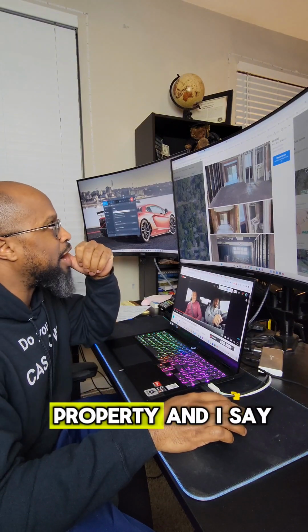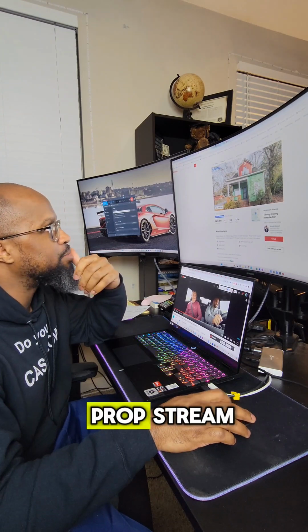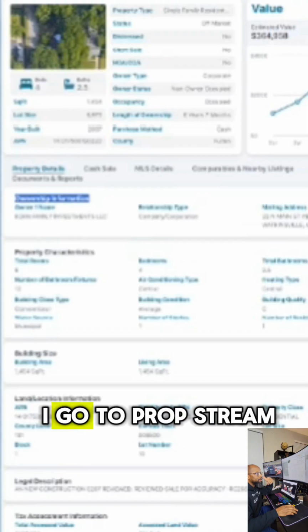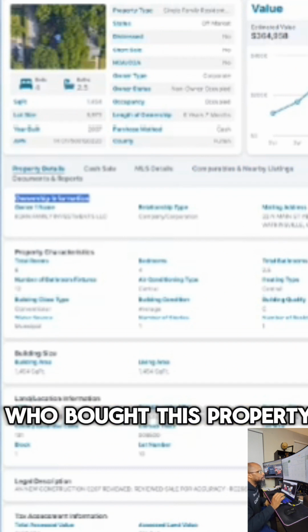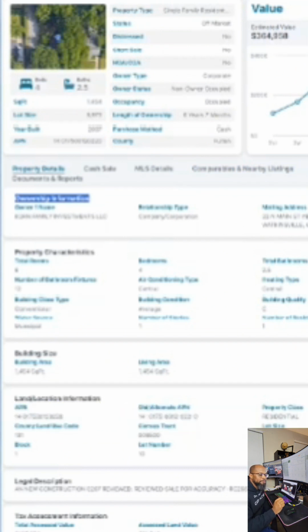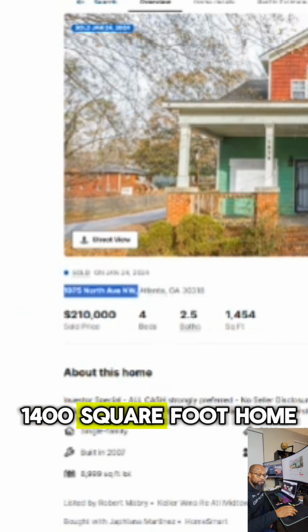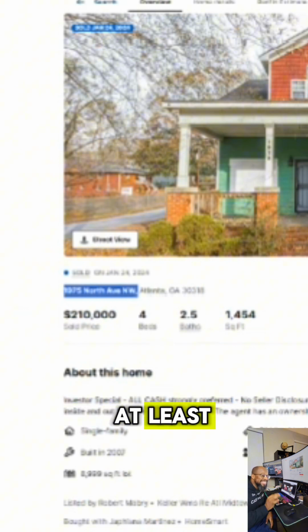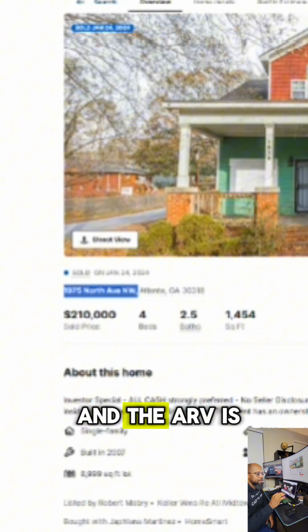I looked at that property and said, you know what, I think I know what happened here. So I go to PropStream. Release the Kraken. I pull up the information on who bought this property and paid $210,000 for a full rehab on a 1,400 square foot home, where it's going to cost at least $140,000 to rehab. And the ARV is 360.